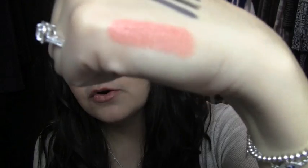How am I going to swatch this? They can go on sheer, or you can build them up. This is all that I have on my lips right now, and I just love it. It's a perfect color for summer. Anybody can wear this. It's subtle enough. It's not bright. I wear this to work all the time. I love Peach.